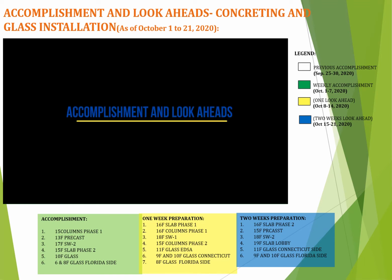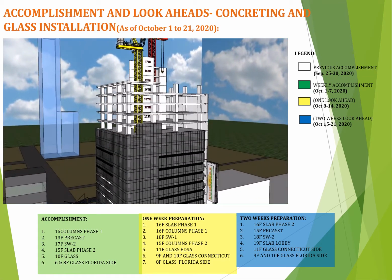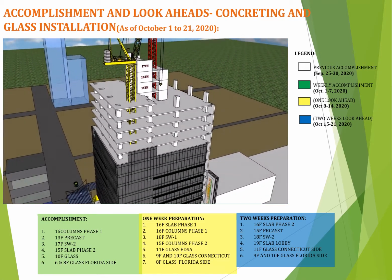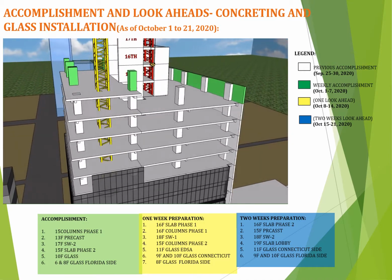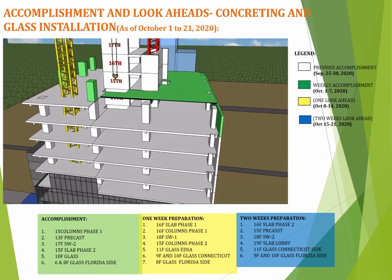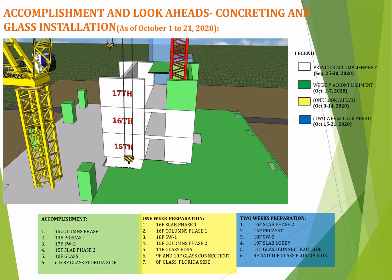Accomplishment report and look aheads for concreting and glass installation. This week's accomplishment on concreting as of October 1 to 7, 2020, were 15th floor columns, phase 1. Next is 14th floor precast. Then 15th floor suspended slab, phase 2. And 17th floor elevator shear wall number 2. Lastly, 18th floor slab lobby.